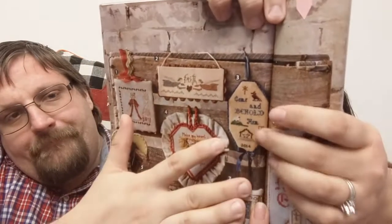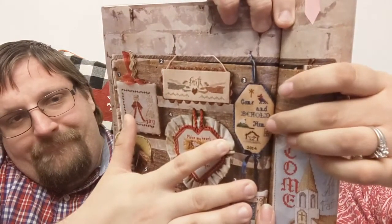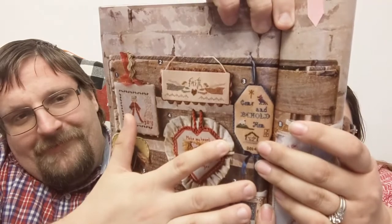September is obviously my Cochran Hollow block. My ornament is the one that's in the crease and you can't see it very well. Hold on. There we go. It is called Come and Behold by Fancy Works.